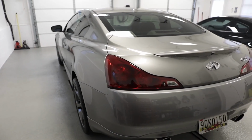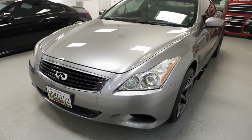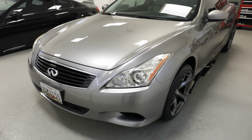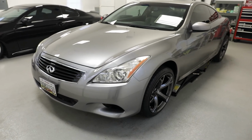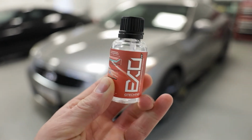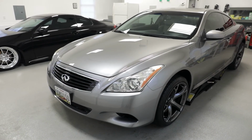You would think we're done at this point, but we still got to do 2 layers of this. You can just do 1 layer of the coating, but it really won't last as long. And while that's the strong, durable layer that protects you from bug guts and etchings and such, this really is what's going to make it very easy to wash, more hydrophobic, and it'll make the coating itself last longer as well.